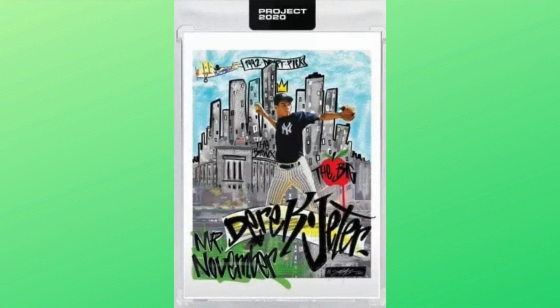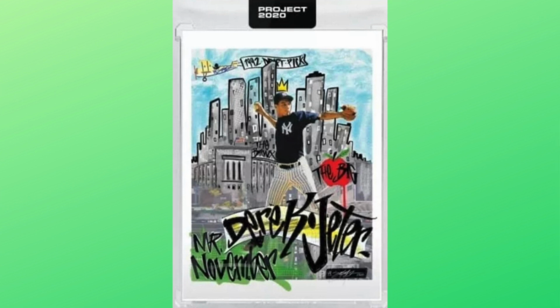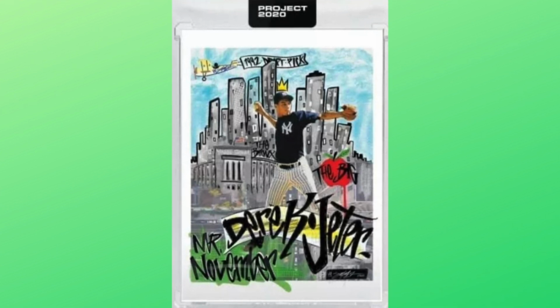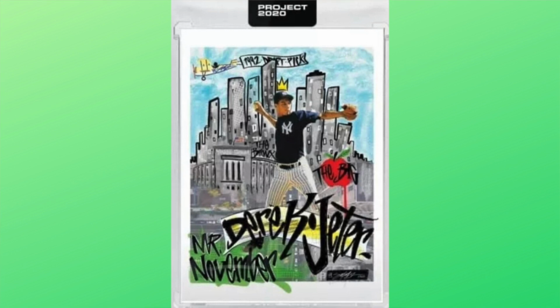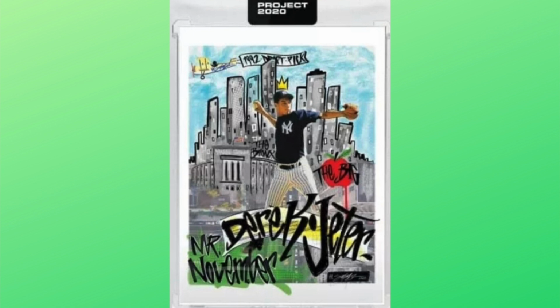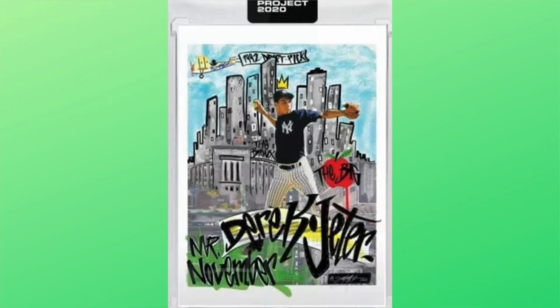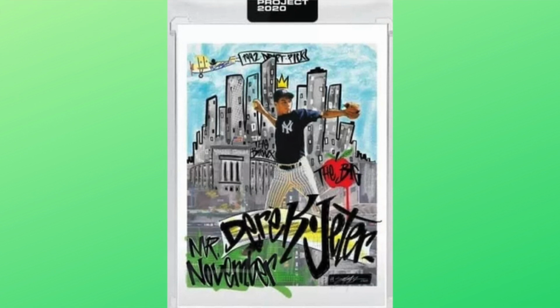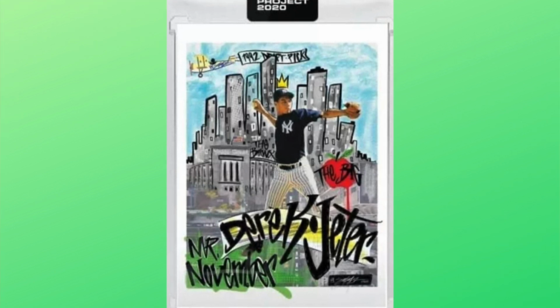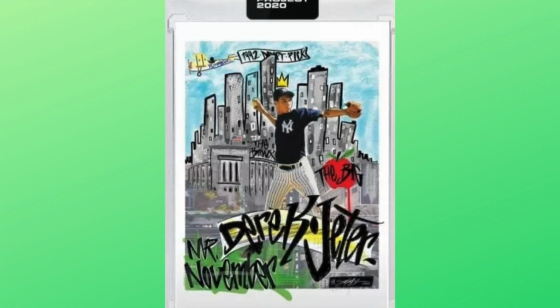Some of them even have hundreds of thousands, even millions, of Instagram followers. They might not be mainstream to people my age or older, but for the younger crowd, these artists are fairly well known. So it's Saladin's first card, and I believe this is the first Jeter card. This card was going for as much as $230 to $250 at the height, around May 27th, May 28th. That's when everything was at a height, and then it started to crash from there.